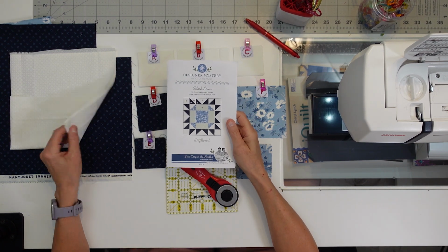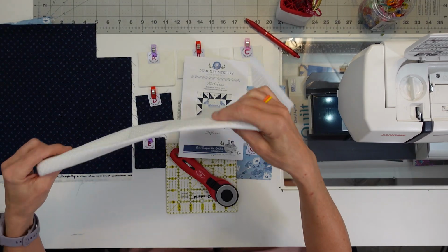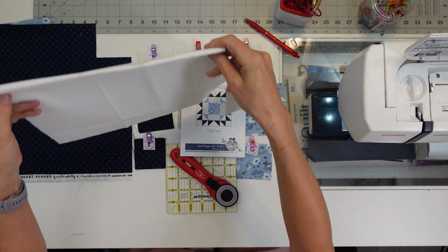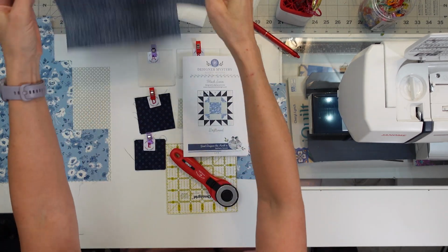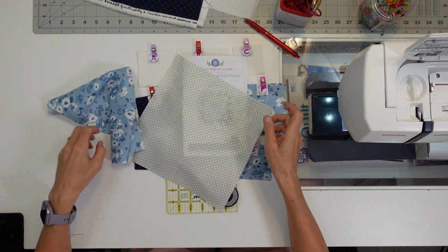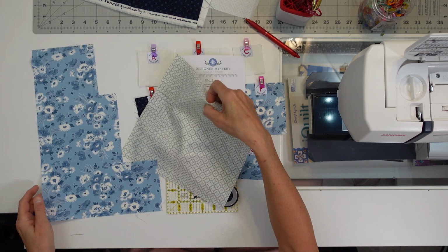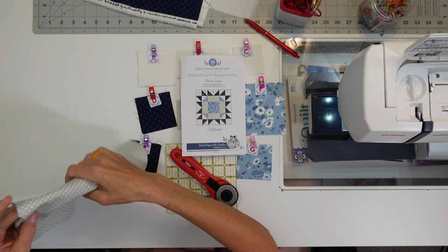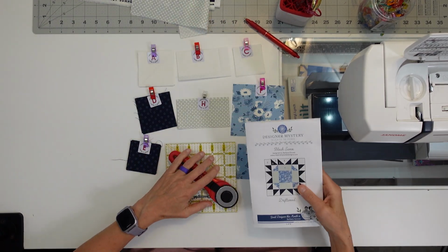So this is a 4-color block, and we got quite a bit of background left. I've got everything cut. This is folded in half. This is the blue that's left, and then the light blue and the green. So quite a bit of fabric left over. I don't know what I'm going to do with all of this in the end, but I'm sure it's going to be pretty. And then here's all my cuts.